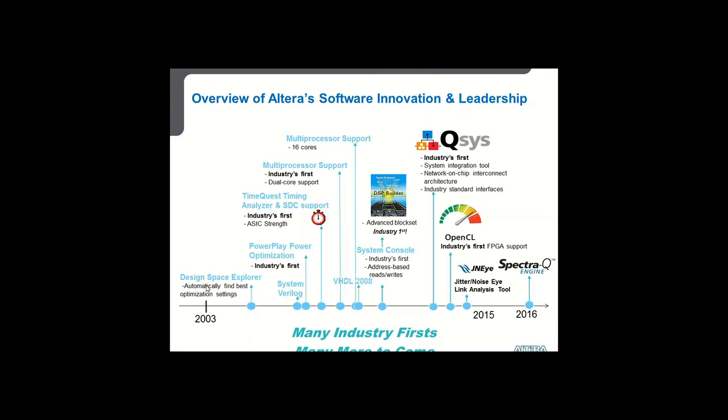So moving forwards, we were the first ones, for example, to introduce SDC support, which is a Synopsys Design Constraint, and the first STA-like tool for timing analysis. And of course, multiprocessor support. You might wonder what multiprocessor support is. This is meant to speed up your compiles. So FPGAs can run, for example, 1 million LEs. You can compile it in 4 hours right now. And the reason is we have multiprocessor support. Quartus will make use of every processor core that's offered to it on your laptop or workstation.